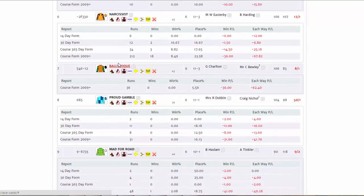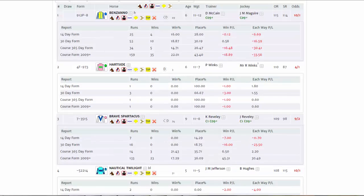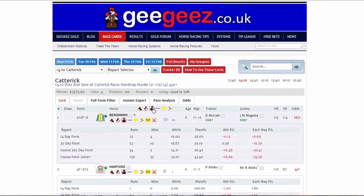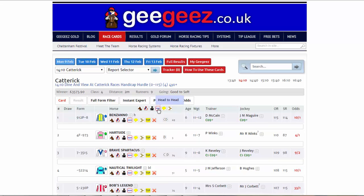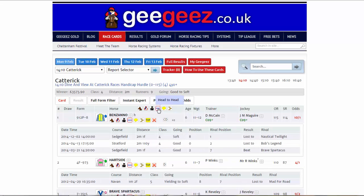Mr. Charlton there with Ballyvoke, we can see since 2009 he's had 36 runners and he's yet to have a winner, and only 5% of them have placed. That might be something that puts you off. The same with Proud Gamble. Mrs. Dobbin, 31 runners since 2009, no winners. So this is the kind of thing you can get information on at the click of a button. You can also see their head-to-head record, so you can click that to see who's beaten who, etc.